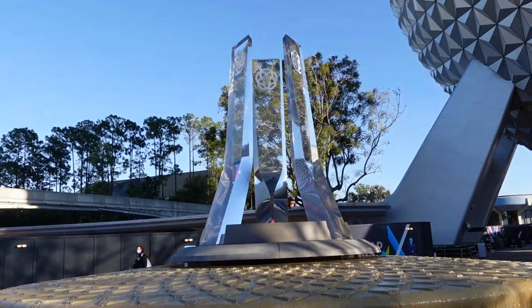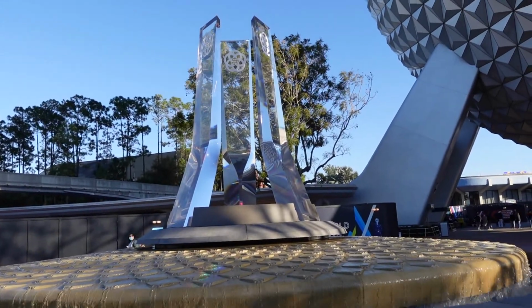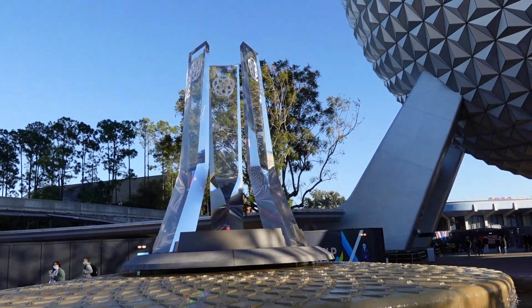We're not really going to walk around the countries too much as we've done all that already. And we'll just see what we bump into or see along the way. So we're going to head on over, and we'll be there in a few minutes. Try to get another shot of it at night because it's beautiful at night. The new fountain here at Epcot. Reminiscent of, or actually pretty much identical to the original one back in the early 80s.